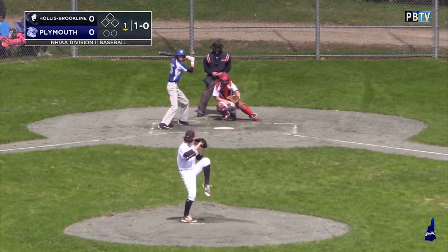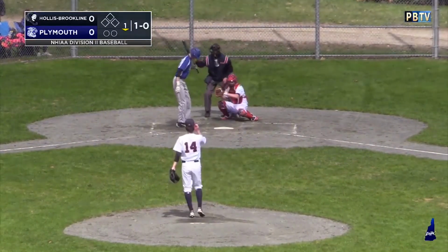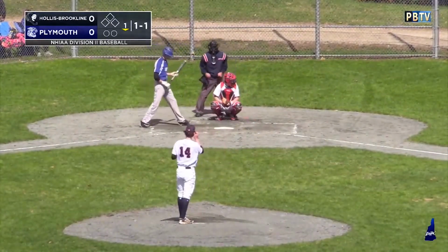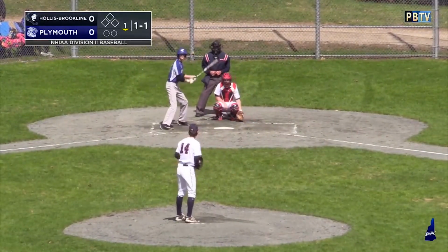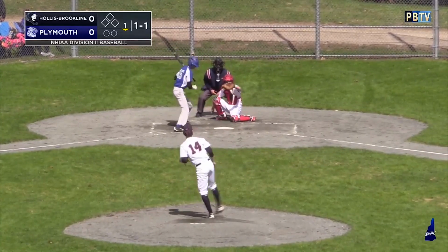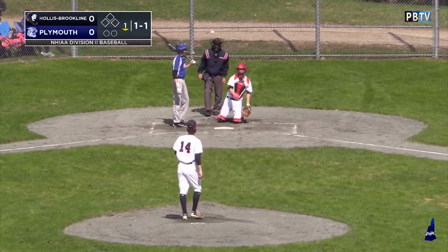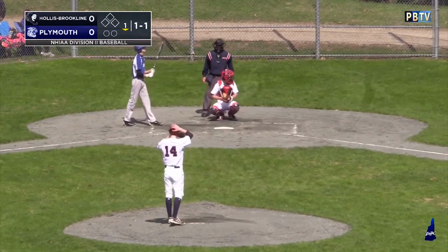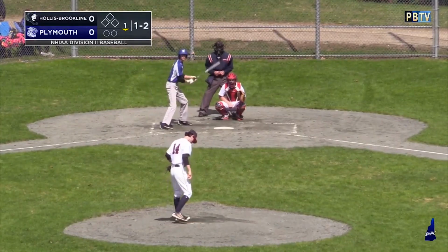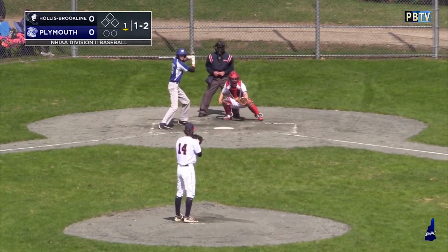So first pitch by Andrew Baxter is high for a ball. Second pitch is in there for a strike. I'm interested to see how Andrew does today. Younger player, great baseball player. Watched him growing up. Solid kid, good pitcher. He's in there for another strike. Throwing pretty well so far. I think as long as he stays within himself, throws strikes, trusts his teammates behind him, he should be fine.